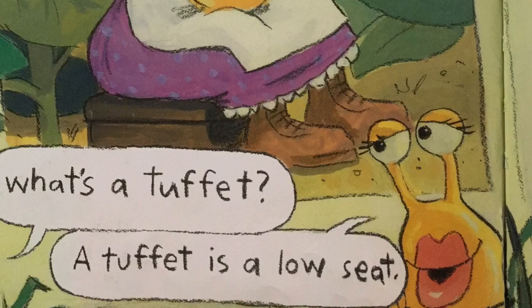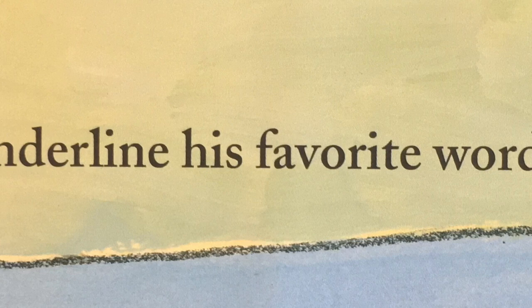8. Let your slug underline his favorite words in slug slime.